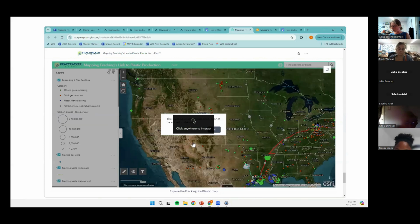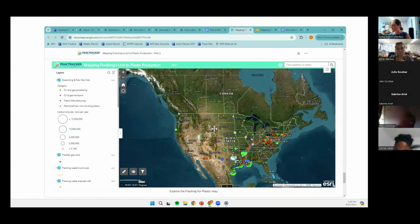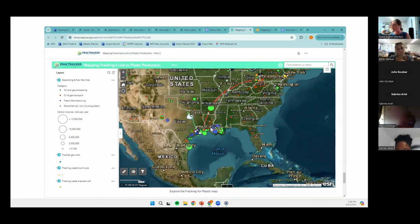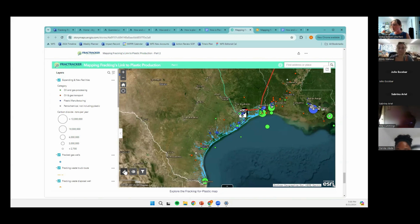So you just click anywhere. Unfortunately, this one layer is not showing at the moment. I'm trying to work with FracTracker to fix that, but it doesn't affect anything at the moment in terms of how the map works. So you can just click OK. And here we can use the measurement and filter tools.